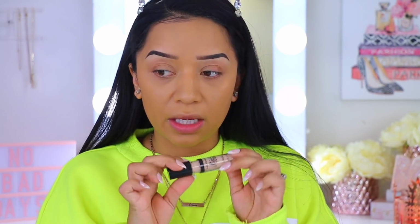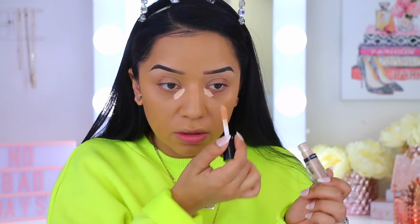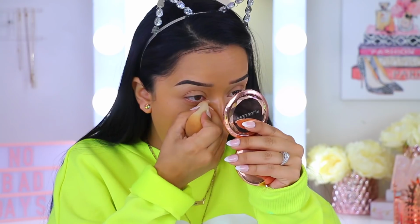Okay, so I ended up with 3, 4, 5 shades. I don't know why I picked out so many shades, but we're just gonna roll with it. Okay, so I ended up grabbing Peachy Beige at the end because it was super peachy. So we're actually going to use this to color correct a little bit. I'm really just going to apply it right here into the inner corner of the eye. And then we're going to blend that out, and then we're going to go in with a real concealer, and we can do a little bit of contouring. What do you guys think?